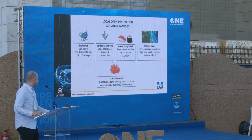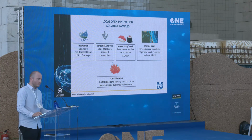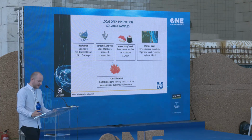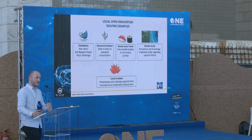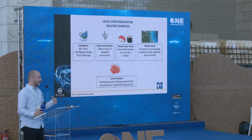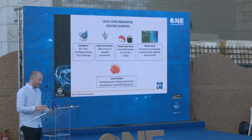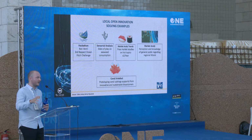And finally, we had one of the projects that is still incubated in the Blue Living Lab, which is Coral Artifact. It's been 2 years that they are with us, and Jeremy Gobet is prototyping coral cuttings supports from innovative and sustainable biopolymers behind the scenes in Nausicaá. We are supporting him by giving the infrastructure, but also access to the skills of all the people working on the corals in Nausicaá, and by looking directly in the tanks adapted to corals to see how coral grows on this biopolymer.